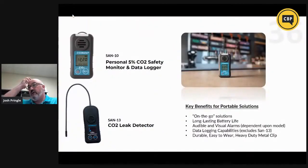Talk about some of those personal devices or portable devices. You'll see the information here. We just went through a redesign on the SAN 10, so we're going to get a much longer battery life out of it to give people more than probably 2 work cycles on a charge.